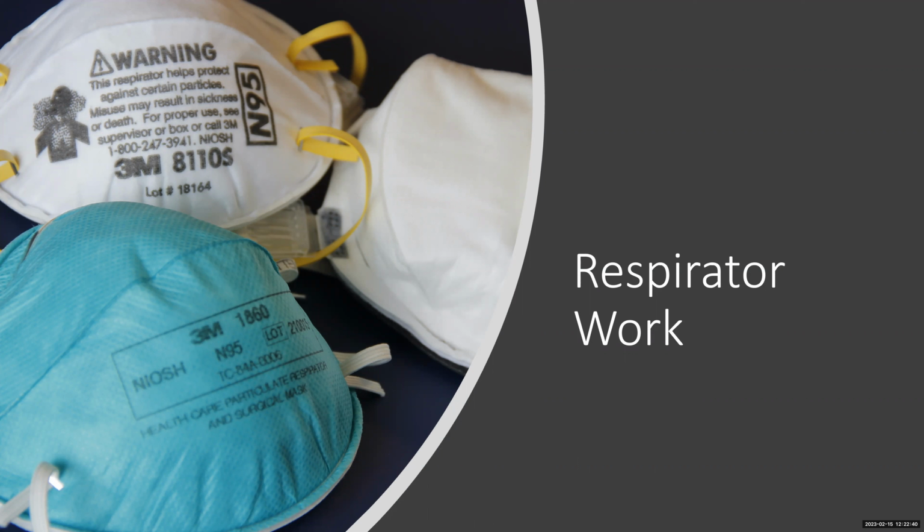Awesome. All right, so NIOSH certifies filters, but in order for a respirator to provide you, the user, with respiratory protection, not only does the filter have to meet very strict filtration requirements, it also has to seal to your face.